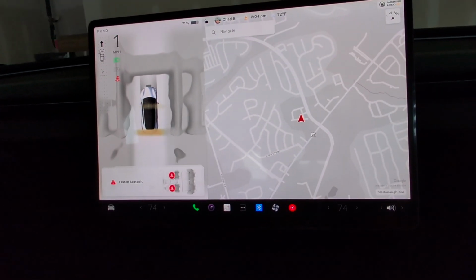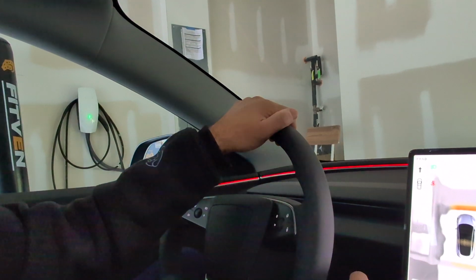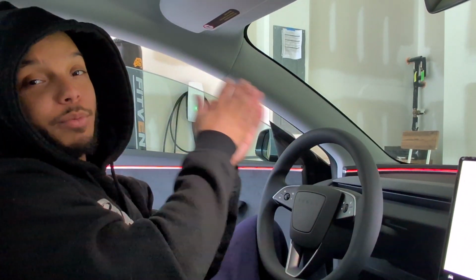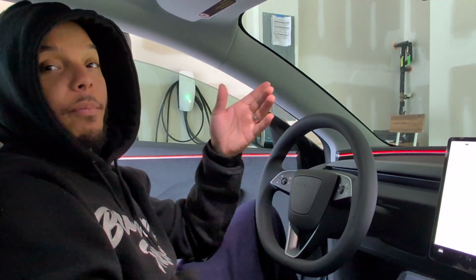I still need to get my actual windows tinted, and once I get my windows tinted, then everything will be good. But yeah, man, if you guys have enjoyed the video, like I said, traded in my Subaru WRX for this 2025 Tesla Model 3. Loving it so far. I'm gonna be coming out with more videos to give you guys more of my likes and dislikes, or my top features, things like that.